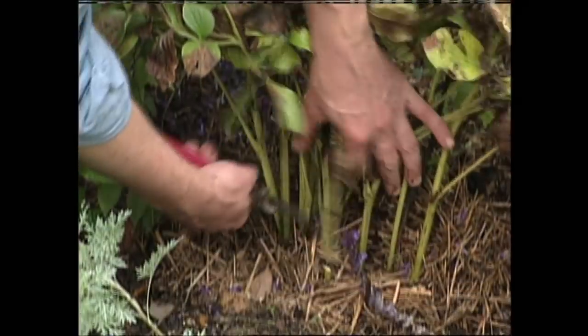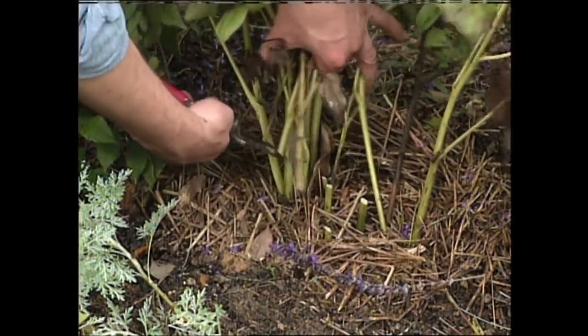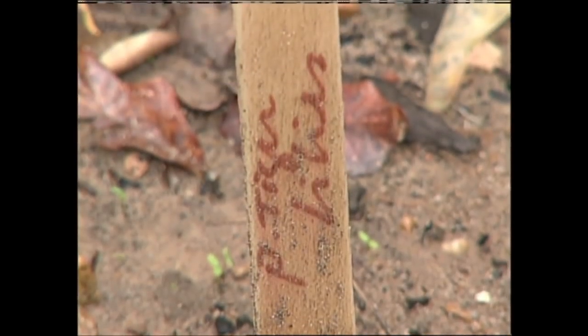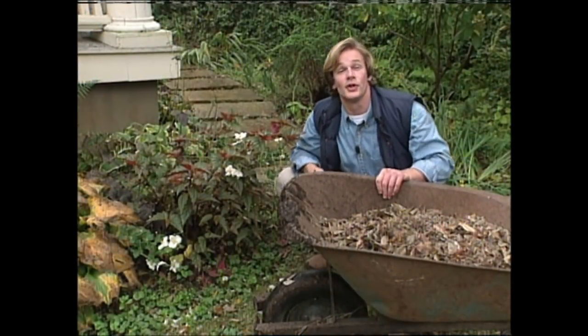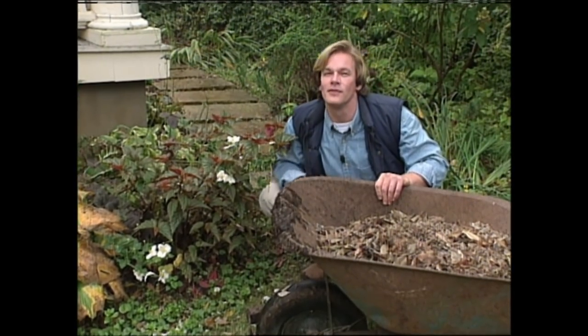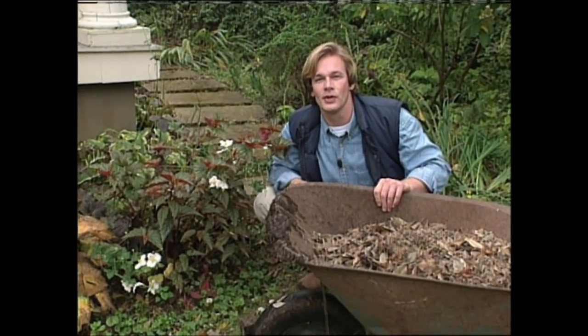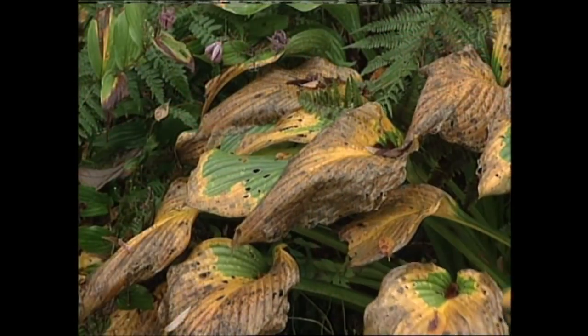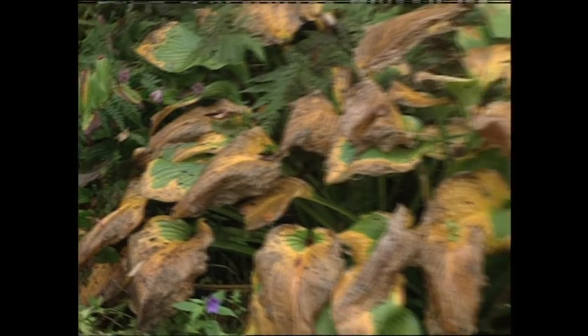When I cut back many of my perennials, such as peonies and lilies, I mark them so I'll know where they are in the early spring. By adding a generous layer of mulch to certain parts of my garden, I can keep winter weeds down and sometimes even defy the critics by bringing something through that normally doesn't winter over, like this begonia. The leaves of perennials, like these hostas, will be the perfect addition to some really rich compost for next year's garden.